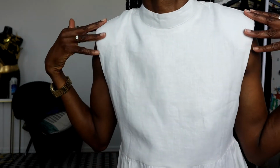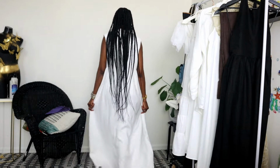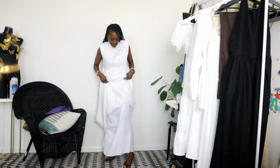And there you have it. And we have little shoulder pads. And this is what the neck looks like. Slight polo neck. And she is nice and long. And like I said, she's fully lined. The linen on this one is thicker than the other pieces.